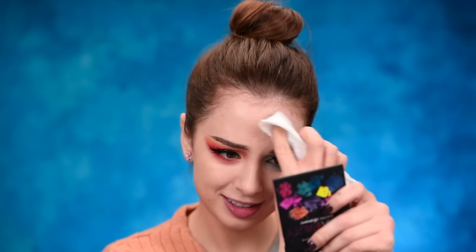Oh my god, disaster. Why is it so difficult to draw snowflakes? I mean, the last time I drew snowflakes was in kindergarten. Okay.